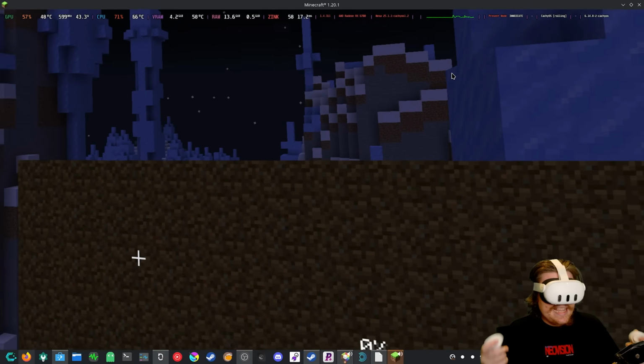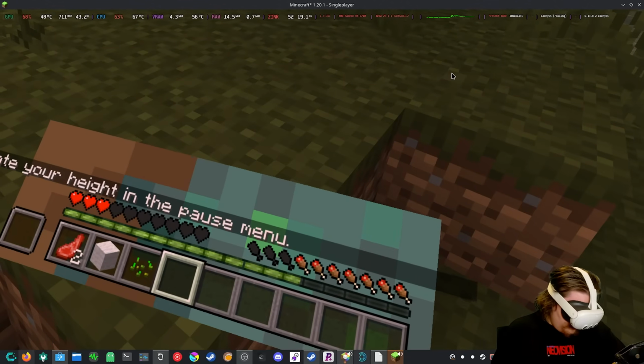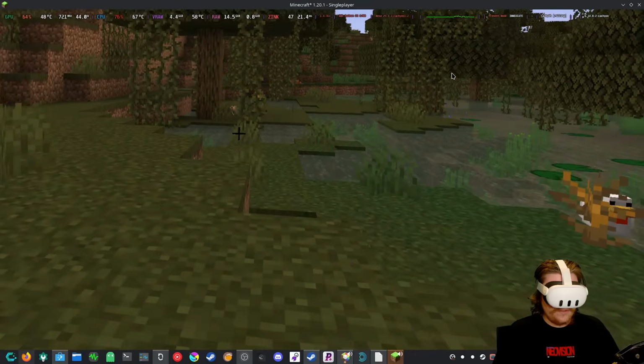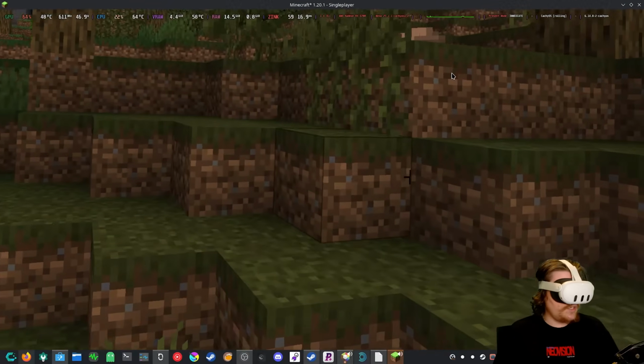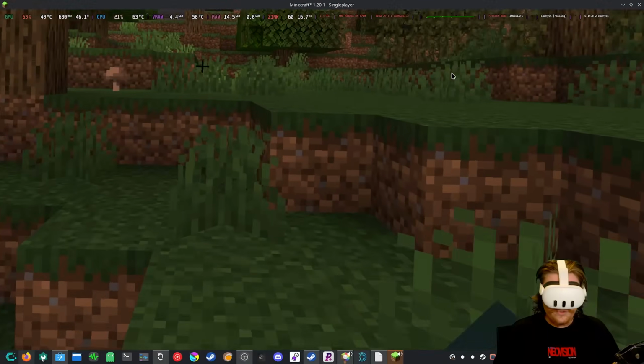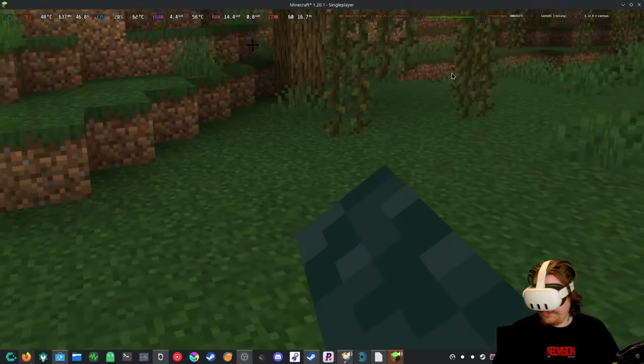And as you can see, it is working and actually works really well. We can see everything here. We can use the joysticks to move around, which feels perfectly fine. I would say there's no stutters or anything that I have noticed with this. Only that the field of view is a bit low, but that's just the thing with this game, I guess. You can't really change the field of view.